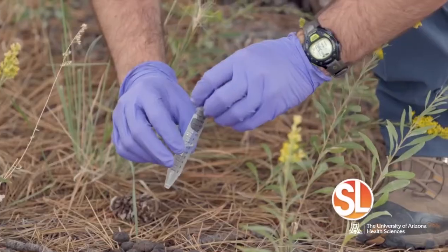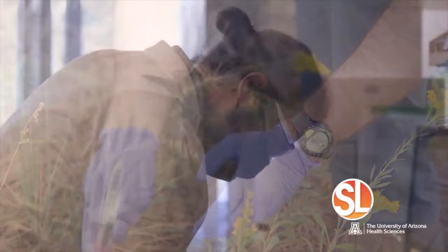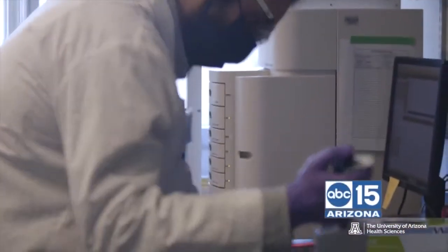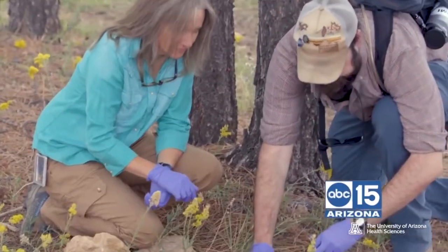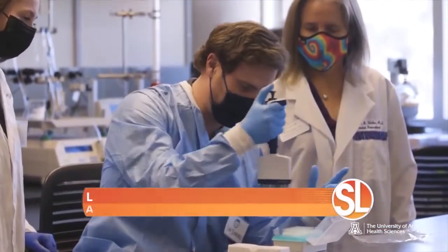Now, is it because we have such a high rate of Valley fever here in Arizona, is it because of the dirt? Is it the type of dirt that we have here in Arizona? I mean, why are we getting it so much? It just happens that our environment is friendly to this fungus that's not friendly to us. We find it most commonly in Arizona, Central California, and northwestern Mexico.